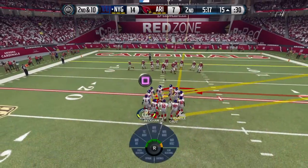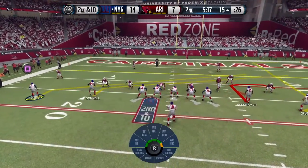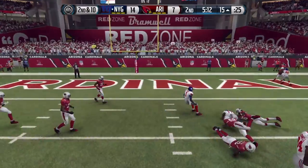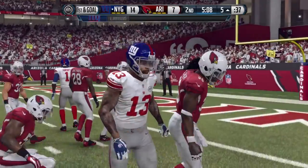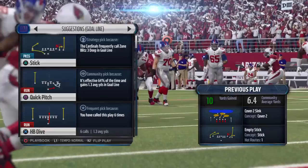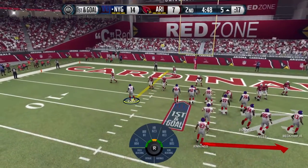It's now second down. Shotgun look here for Eli Manning. Snap it out of the gun. The reception by Beckham. Beckham is tackled down after a gain of 10. Good job by the offense getting the first down in the red zone. Now becomes tricky. Can you deceive the defense where you get a chance to get a score?